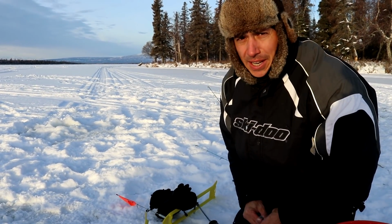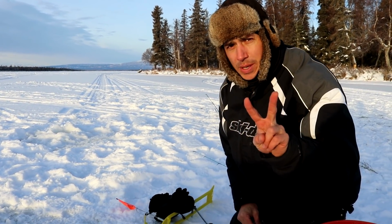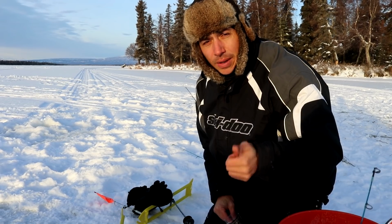We're fishing for pike today. This lake's supposed to be pretty good. Like I said, we got four holes going. We're gonna do two tip-ups with some bait on them. We have some herring, and then we're gonna do two holes that Ariel and I are gonna be jigging spoons, and we're gonna see what we can catch.